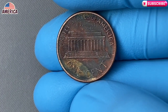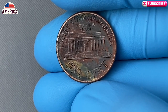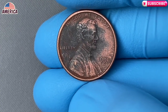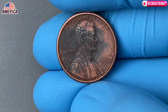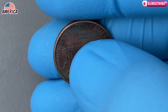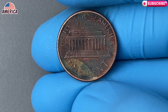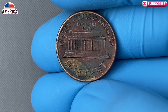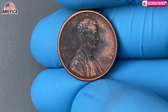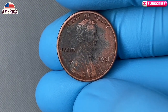The rarity of these minting errors, combined with excellent condition, is what makes certain 1991 pennies so valuable. If you're lucky enough to come across one of these rare coins, you could be sitting on a real treasure. So, what should you do if you suspect you have a valuable 1991 penny? First, take a close look at the coin to see if it shows any signs of minting errors, like doubling or an off-center strike. Check the condition of the coin. If it looks nearly new, without scratches or discoloration, it's definitely worth a closer look.